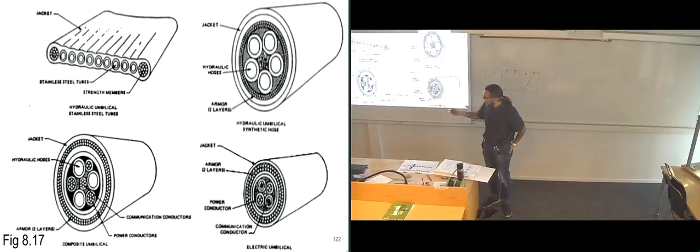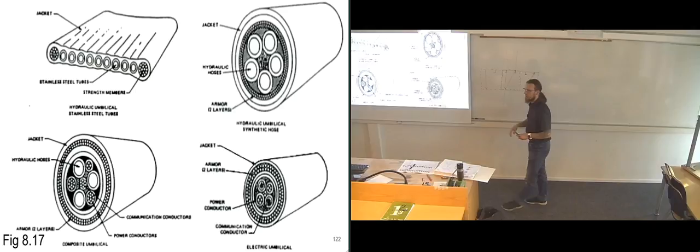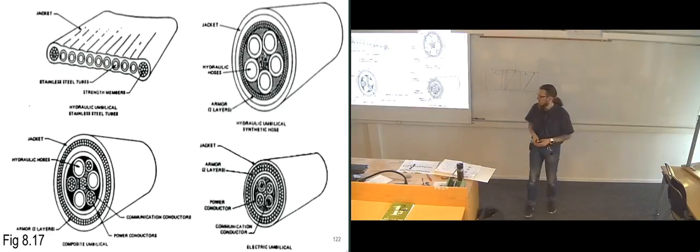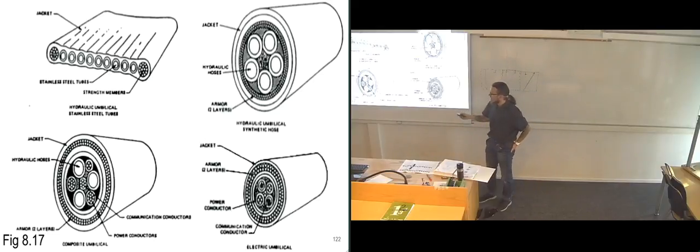So here we have the power conductors, and also we have communication conductors. So the communication conductors are only sending signals. So they are sending ones and zeros along the system, while the power conductors are sending voltage through it. So they are sending electric current, and then the hydraulic hoses are, of course, sending hydraulic fluid.